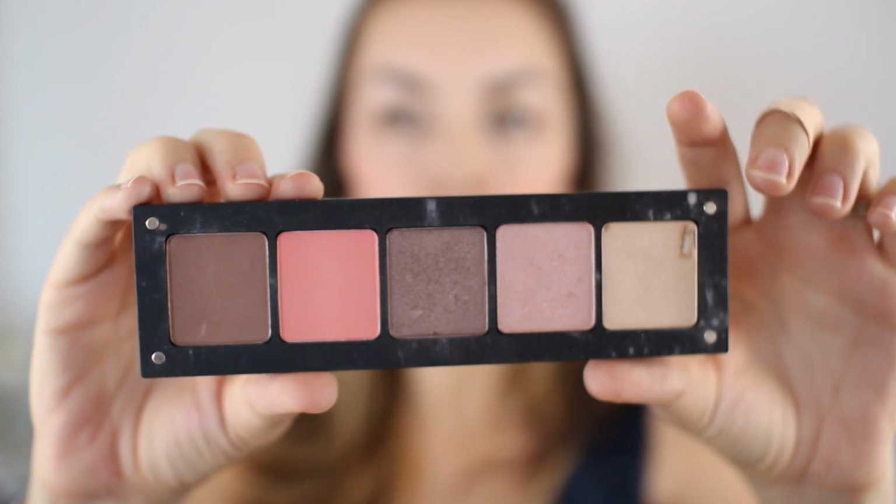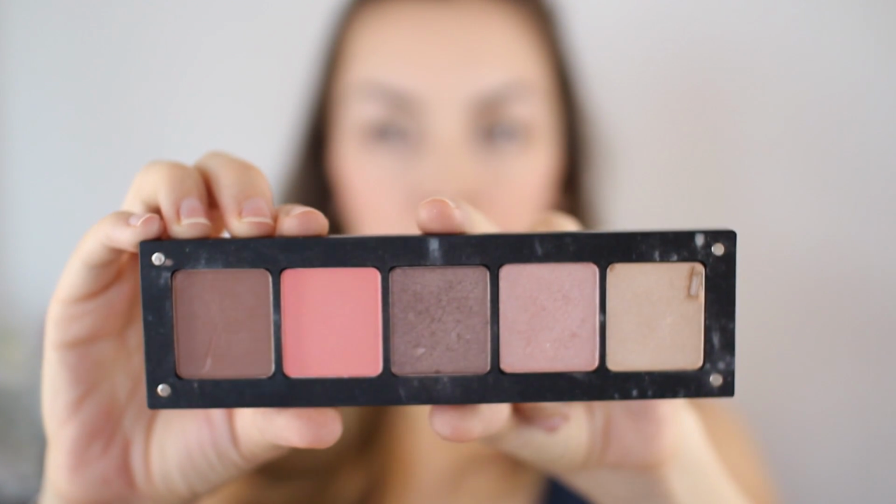And then the other color I've been using every day, on the outer corner of my eye, is this 3rd color here. I probably didn't put these in the right order, but whatever.